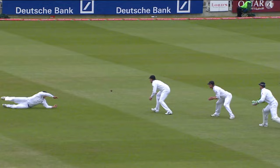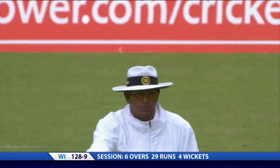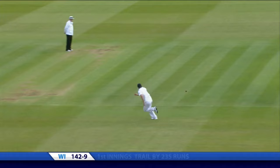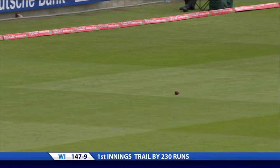Driven for four. Take that. Oh, huge appeal. And yes, Sokha De Silva. Onions and gravy. Four for 24 into his seventh over. Oh, whipped away, thrashed away, mid-wicket. That should be four. Through mid-wicket, fast outfield, down the hill. It's a good shot, real good shot. Nobody's fetching that back. That's 150 on the board for the West Indies.